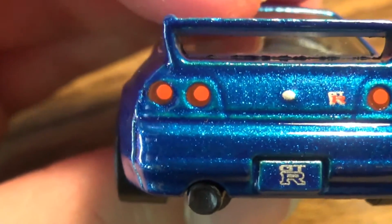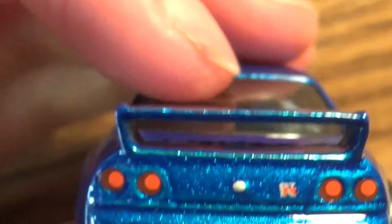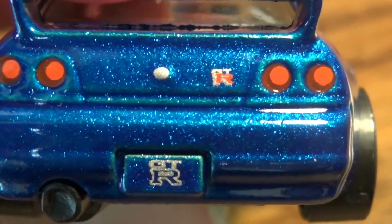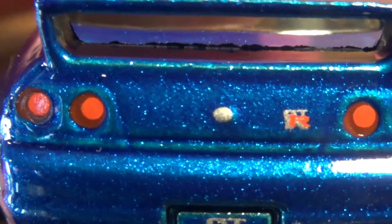Back. Detailed tail lamps. All Skylines in the GT-R have always had this heritage kind of back. It's a GT-R right there. It might say GT-R there, I don't know. GT-R on the license plate, they have a little silver marking. Oh yeah, I love the spoilers.